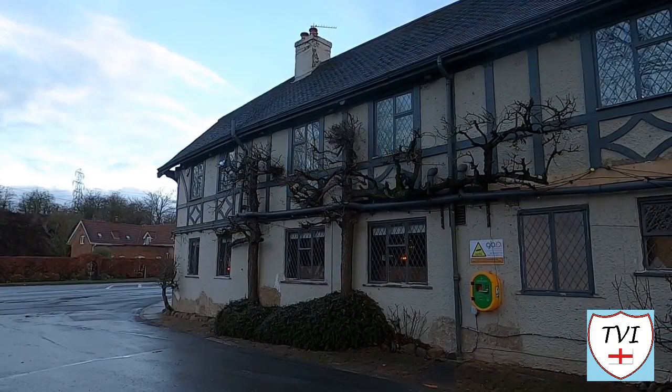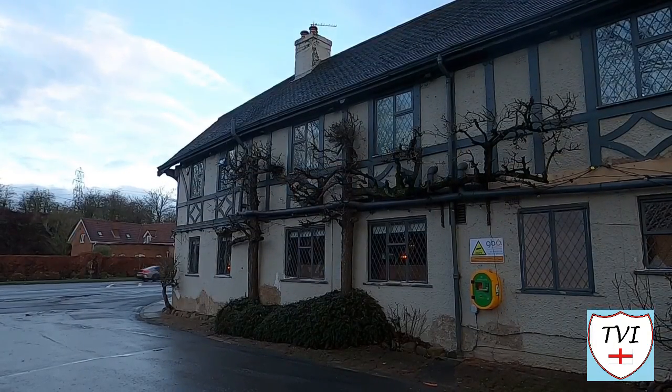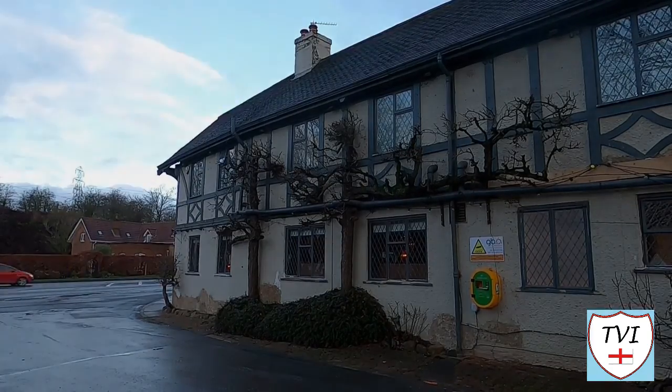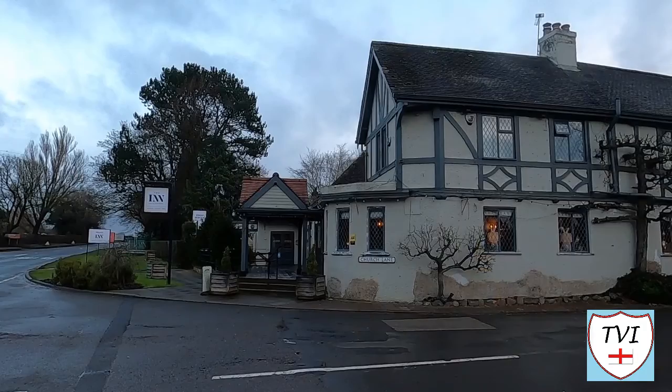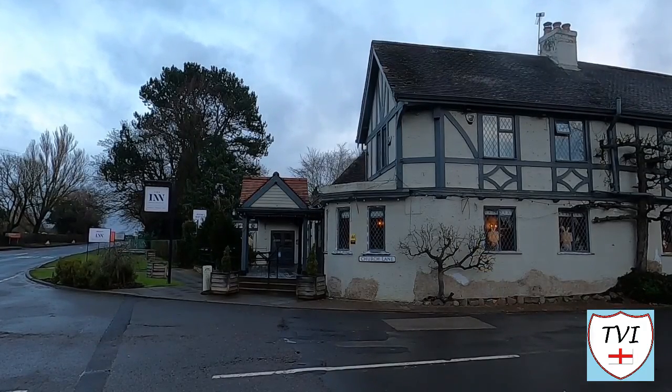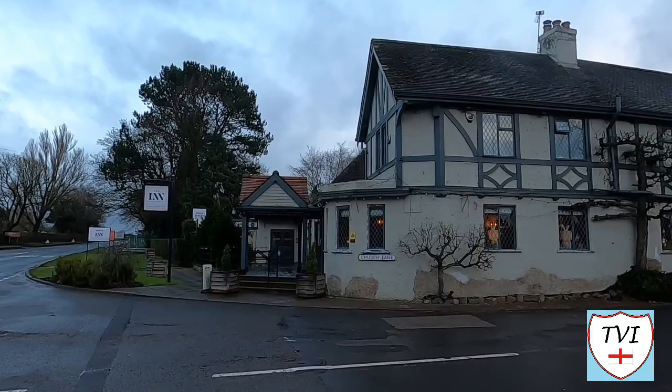As we hit the A61, we find the local pub. Simply called the Inn these days, this used to be known as the Red Lion. Clearly very old externally, the interior is now much more modern. It was redeveloped in the 1930s as a roadhouse and is now also a hotel.